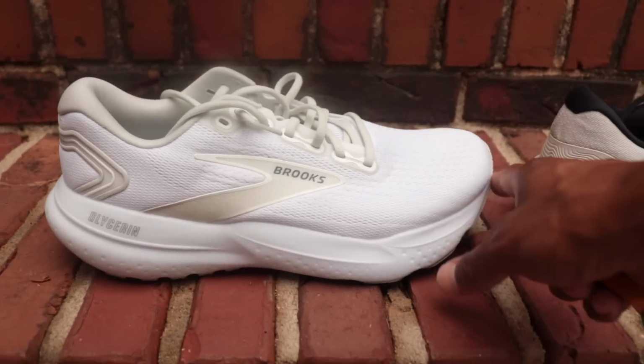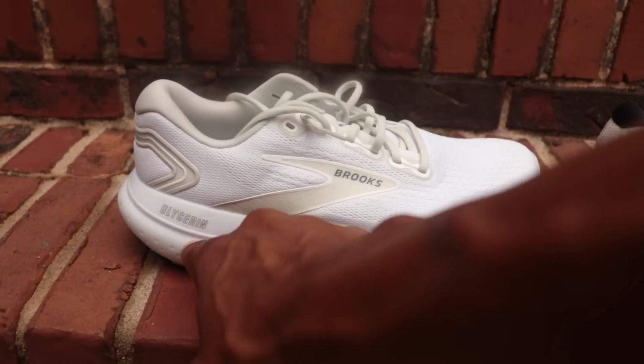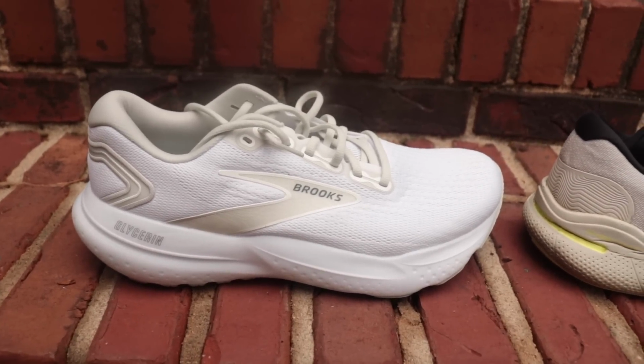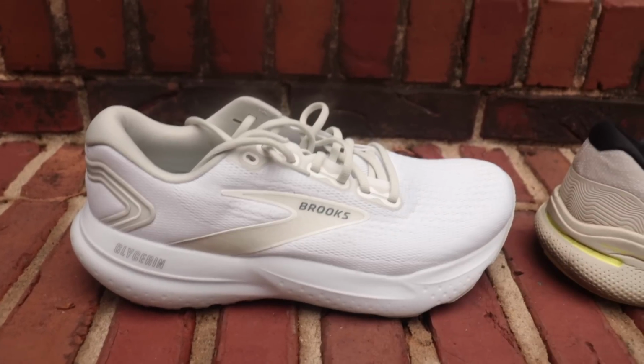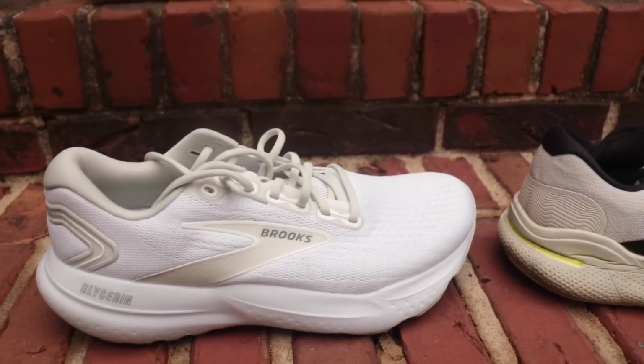I actually really enjoyed it, but the 10mm drop, even for me as more of a heel striker, was getting in the way a little bit. Maybe I'm transitioning to be more of a midfoot striker, I don't know. But if you don't like that feeling, the 10mm drop is noticeable in here, and sometimes is not the best.